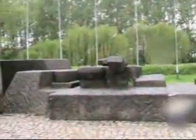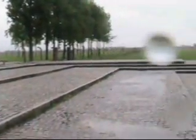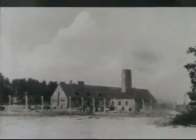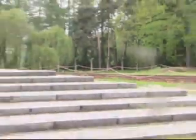I don't know if you can go look at the mass graves. But here's the area and the entrance building off there in the distance. Here's what the crematorium looks like then. Here's all that's left of it now. Entrance to the underground part where they were killed.